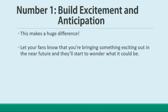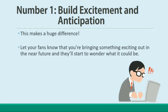Number 1. The first reason you should launch your product is so that you can build excitement and anticipation. This is the most obvious benefit of a launch, and it really does make a huge difference. Let your fans know that you're bringing something exciting out in the near future, and they'll start to wonder what it could be. Show them glimpses, and they'll need to know. And then when you release it, they'll want to buy it all the more.